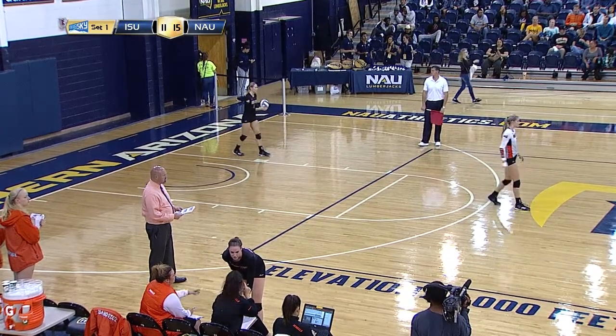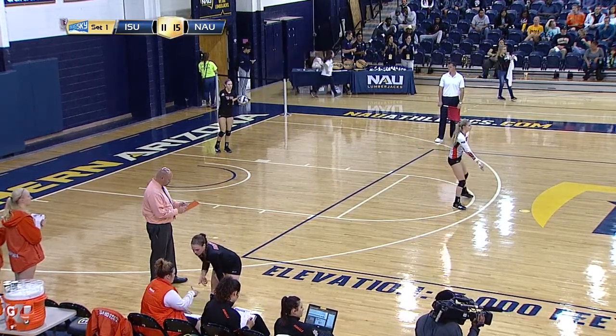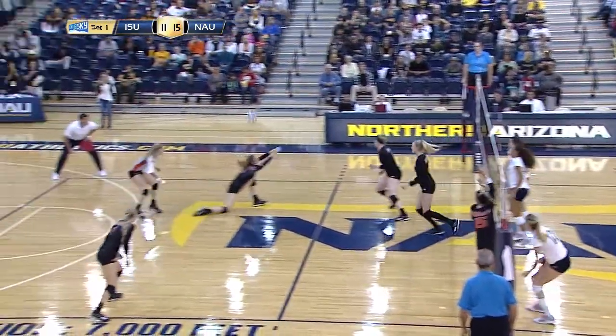Dance is leading total attacks for Idaho State with 7. Yeah, which is something that we aren't really used to seeing with these teams. We're used to seeing Hurst and Garrity, but getting everyone involved, that's something that's good to do, to kind of switch up the game plan.